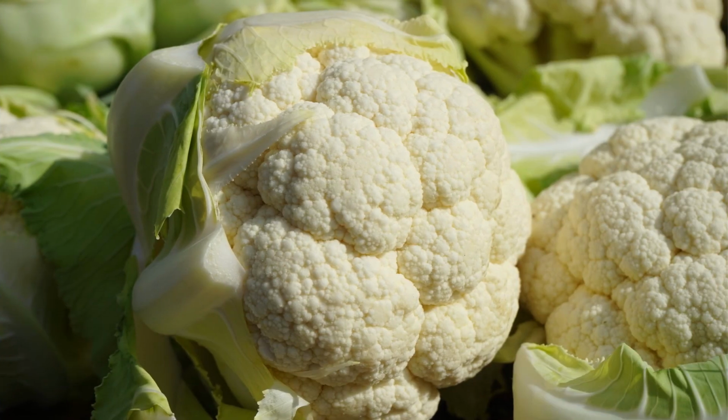Number 3. Cauliflower. Cauliflower is low in potassium and a great source of fiber. It's a versatile ingredient for those looking to maintain healthy kidneys.